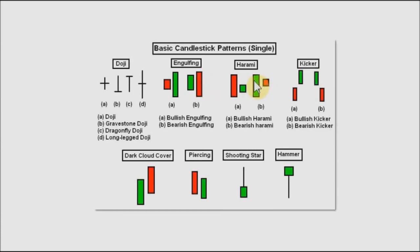The bullish harami is where the stock opens here, closes down on the day. The next day, it gaps up and closes within the body of the previous candle. And a bearish harami, okay? This day, the stock opened here, closed there. It gapped down the next day and closed within the entire body. You could slide this candlestick right inside the body, okay?